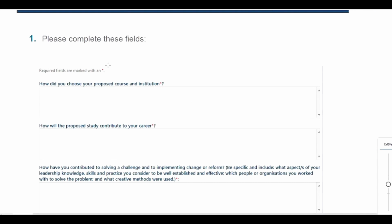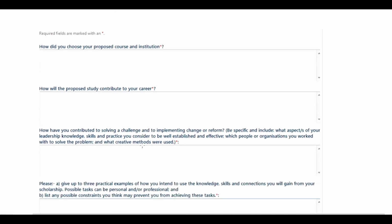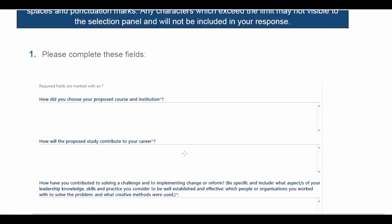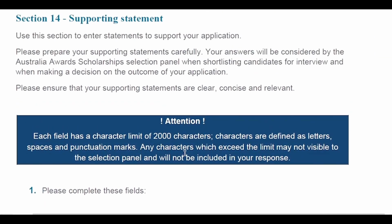So these are the questions that you are going to be asked. How did you choose your proposed course and institution? How will the proposed study contribute to your career? Have you contributed to solving a problem? You need to be honest and very creative and apply critical thinking when answering this. And remember, I said I was going to give you a template or a guide that would help you when writing out and completing these mini essays. The template I would give to you would help you in filling out your application form, because this is a very vital criterion that will be used in shortlisting you for interview, as they have mentioned, and also in making a decision on the outcome of your application.